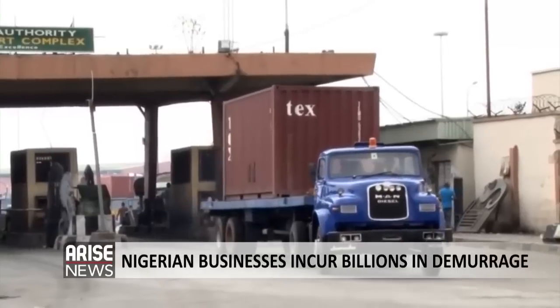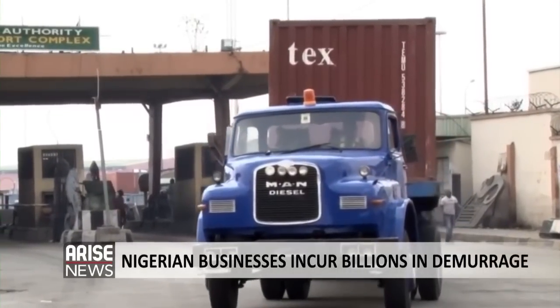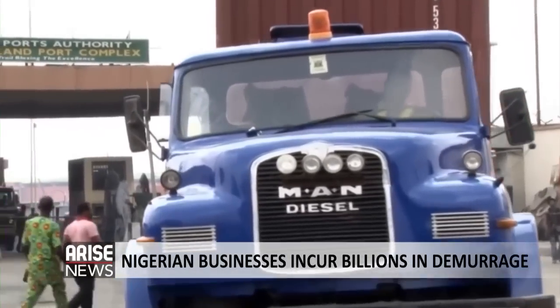Businesses in Nigeria who rely on imports for production inputs lose billions of naira every year due to demurrage fees paid to foreign shipping companies for late arrival of imports at the ports. Due to lengthy customs cargo inspection and clearing procedures that cause containers to stay at the ports longer, demurrage fees that may be avoided accrue on imported containerized goods.